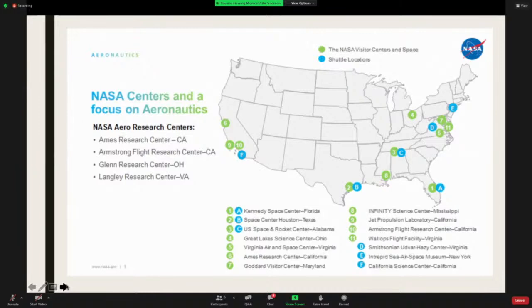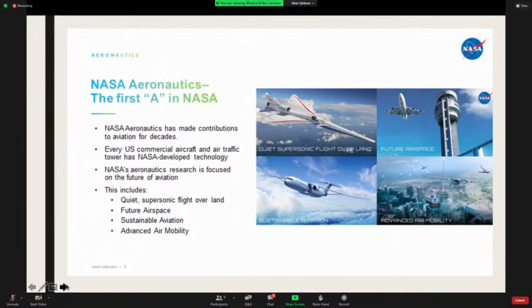So when we talk about NASA, it's not just talking about astronauts or rockets. Remember, the first A in NASA means aeronautics. Why is NASA focused on aeronautics? Why is the first A in NASA aeronautics? Well, the first A in NASA stands for aeronautics, the science of travel through the air. It's as much about you, me, everybody flying on airplanes and arriving safely at your destination as it is about astronauts flying in space. Everything and anything that flies is related to aeronautics.